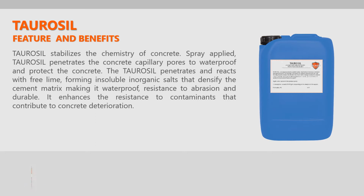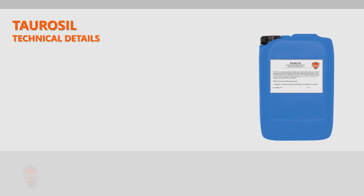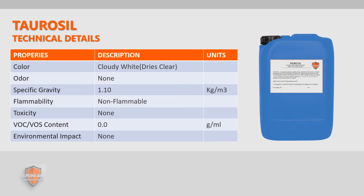The Taurosil penetrates and reacts with free lime, forming insoluble inorganic salts that densify the cement matrix, making it waterproof, resistant to abrasion, and durable. It enhances the resistance to contaminants that contribute to concrete deterioration. The color goes on as a cloudy white and dries clear. There is no odor. It is not flammable. It is not toxic. VOC content is 0. There is no impact on the environment.